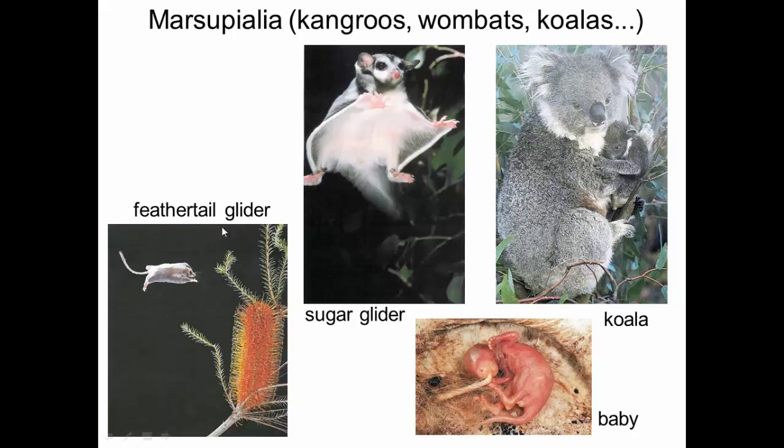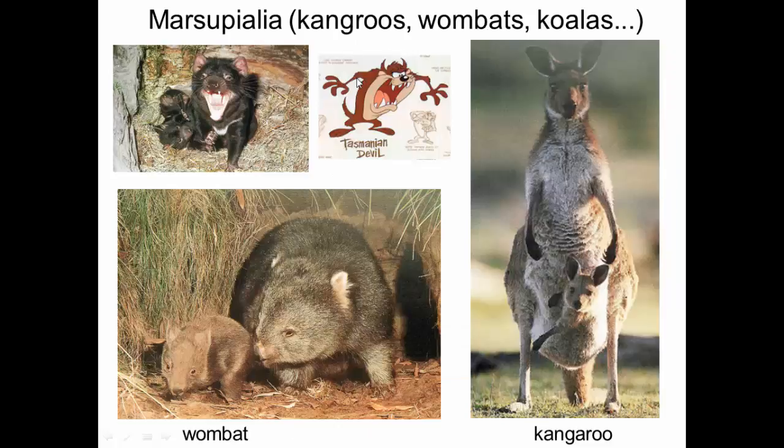Koala, sugar glider, feather tail glider, some of them are very cute. You've heard of the Tasmanian devil cartoon. There's also an actual Tasmanian devil animal. Kangaroos, hauling their babies around for a long time. And then the cutest marsupial is a wombat. And a nice thing about wombats is their pouch actually opens on the bottom because they dig through earth. They dig tunnels a lot, and if their pouch opened at the top, it would get full of dirt. So in fact, it opens on the bottom, unlike a kangaroo pouch.